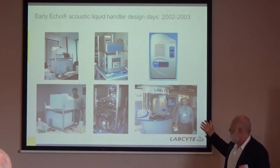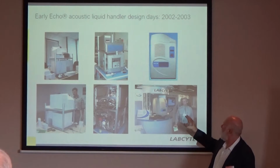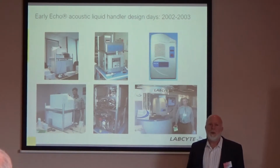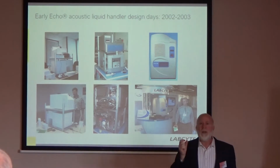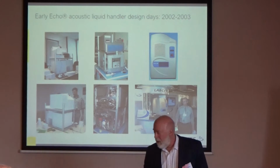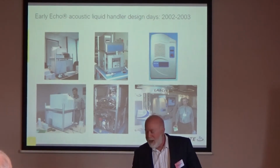And actually our VP for R&D, who's still at the company now since 14 years ago, was running around getting everything set up to demonstrate the instrument. We did run the instrument live, dispensing 2.5 nanoliter droplets for the duration of the show, and it ran quite well. The next thing was to roll it all out, make sure our investors were happy, and actually get revenue.